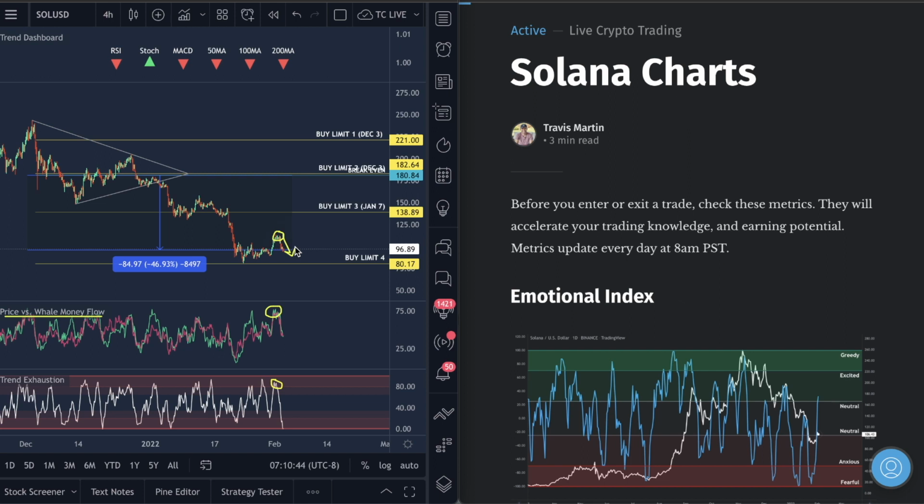We called the drop on Ethereum yesterday, and we ended up getting the drop. Why? Because trend exhaustion was high, well money flow is high. So although we do not short on this channel and with our program, I want to show you guys who are interested in shorting how you can use this. It is simply like this. Trend exhaustion and well money flow in the top sections. You're looking for trend exhaustion up here, well money flow high. This is where you guys are looking for that drop back down, okay?